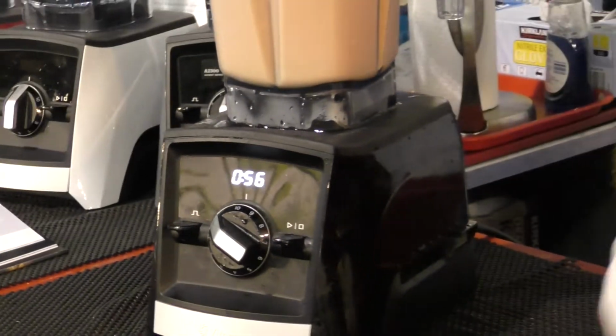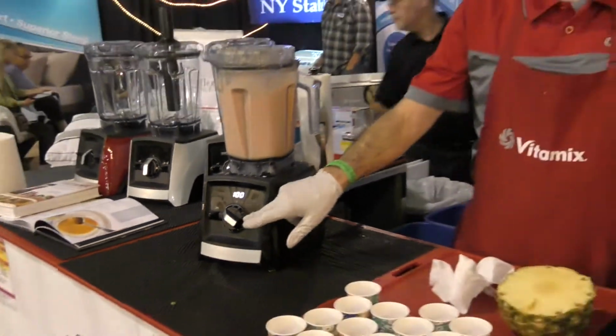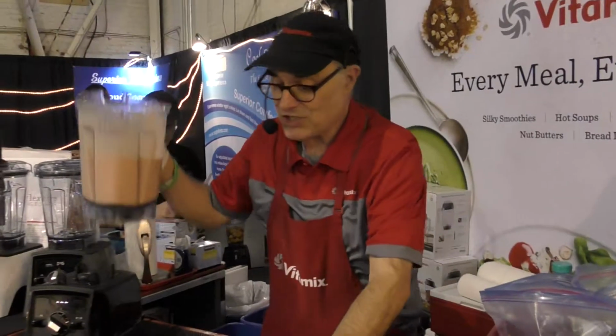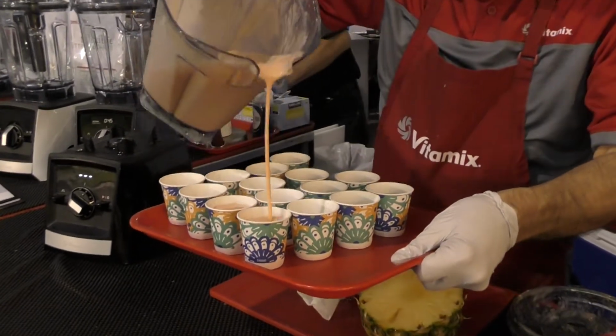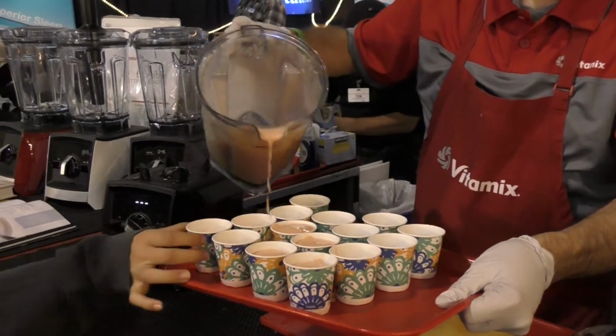And in 5, 4, 3, 2, 1. It's juice. Come on over. Delicious juice. Healthy juice. Juicy juice right here. Come on over and try this. This is pits, peels, and seeds. And so yummy.